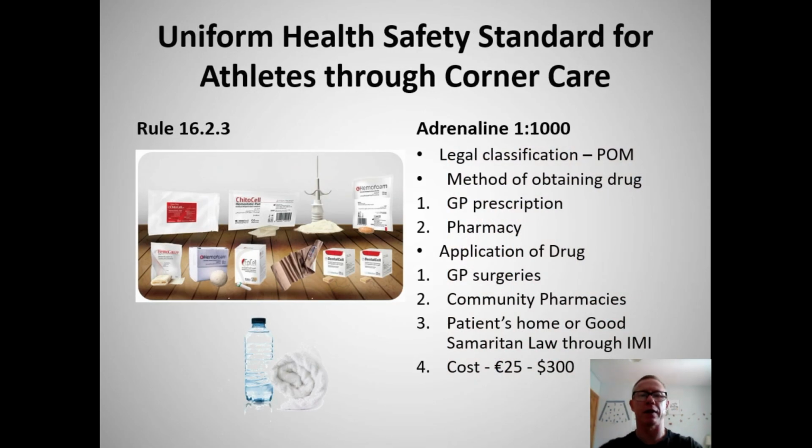So, uniform health and safety standards, which also cross over into the substances that we use to treat injuries. Now, each and every one of you live in a country which has laws, and those laws dictate what we can and can't do, right down to medications. Okay, so some of the substances that we're using, and particularly Rule 16.2.3, has always been a personal gripe of mine. Because why? Because as a healthcare professional, I work within a constitution.